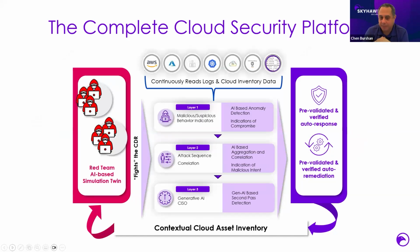And when we look at the complete platform, basically, the blue side, the 3 layers of AI, are being fought by the red team, the AI-based red team. So now we have an AI-based red team that understands the context of the environment, understands the least resistant paths, and builds simulated attacks that are scripted to the environment, and shows how threat detection will look like, with the end result being both verified alerts and verified responses.